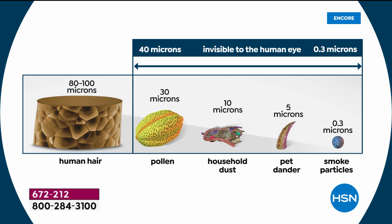A piece of hair, one piece of hair is 80 to 100 microns. And going down from that, we go to pollen, and then household dust, pet dander, and then smoke. Smoke is the tiniest particle. And maybe grandpa lives with you and he smokes and you love grandpa, but the smoke, not so much. You want to remove that from the air so that you're not breathing it.